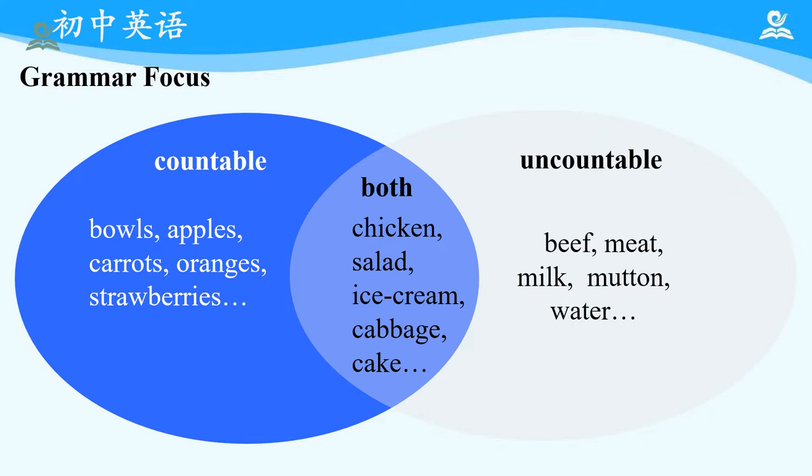Strawberries, strawberries. And uncountable nouns. Beef, beef. Meat, meat. Milk, milk. Mutton, mutton. Water, water. Both countable and uncountable. Chicken, salad. Ice cream, cabbage, cake.